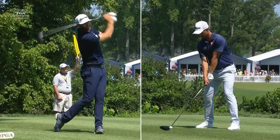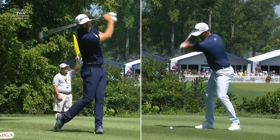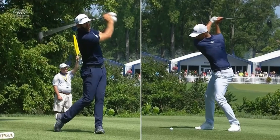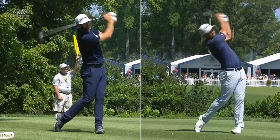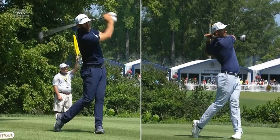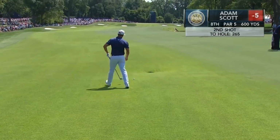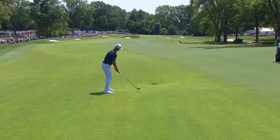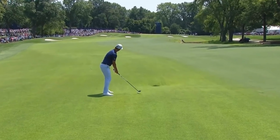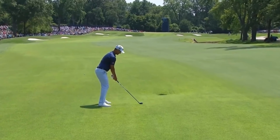And now Adam Scott, well, this has been a swing that everyone's just adored for decades. It's just a lovely, balanced, full turn. Gets a good position at the top. He's been a little out of sync on this second nine, but this one was in the slot and a full release through impact and ended up some 300. Now Adam Scott, 5 under on his round today. And he can certainly reach this green in two. It is slightly uphill, so a little bit longer than the 265 actual yardage, but somewhere out by that camera tower would be ideal.